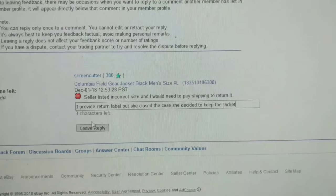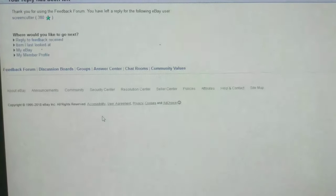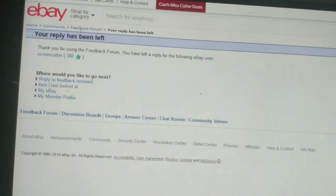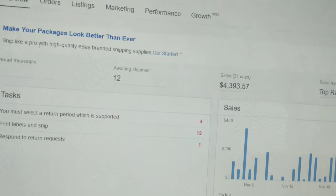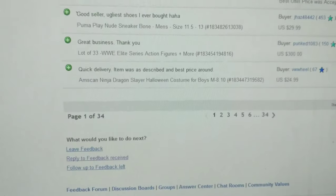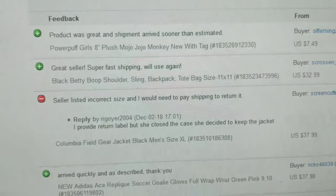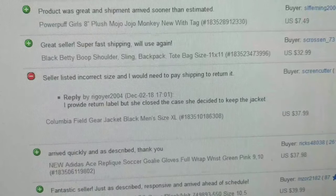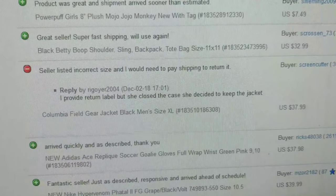So when I put reply to that feedback, it had to show right there, and then you go back to your feedback. It said your reply to the feedback has been left. So now we're going to go to the feedback and see how it looks. We're going to click on our feedback. Right there, it's showing at the bottom. Oh, sorry about that, my hand hit the keyboard, but you see right there, I replied to the feedback today. So people can see that feedback, people are going to see what she wrote, and people are going to see what I wrote.